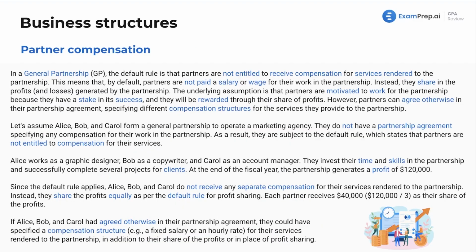All right, let's compare partners here. Let's see what we got. Well, in a GP, the default rule is that partners are not entitled to receive compensation for services rendered to the partnership. So this means that by default, partners are not paid a salary or wage for their work in the partnership. Instead, they share in the profits and losses generated by the partnership. The underlying assumption here is that partners are motivated to work for the partnership because they have a stake in the success and they will be rewarded through their share of profits.